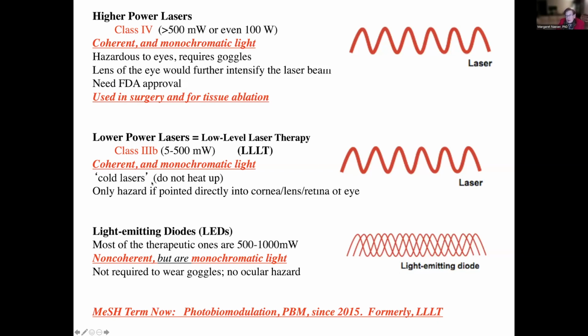They don't heat up. And they're only a problem if you actually shine it into the eye, but not even 5 milliwatt laser lecture pointers. That's not going to damage your retina.